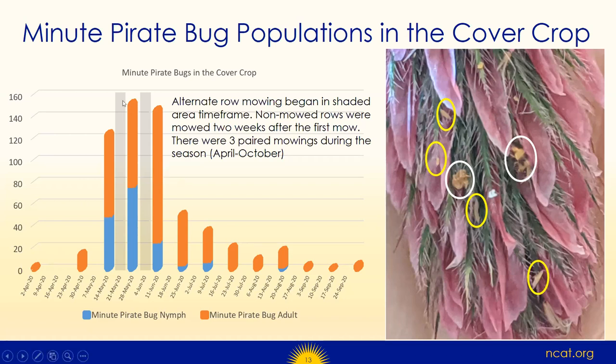Anyway, you can see the mowings here in the graph, and they may or may not have had an impact on the minute pirate bug population. Probably did, because they feed on a lot of thrips, and if there are no flowers, a lot of thrips feed on flowers or flower parts.